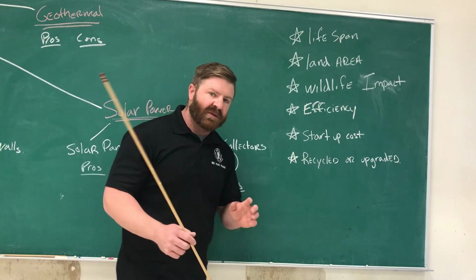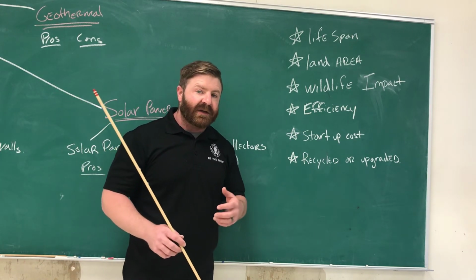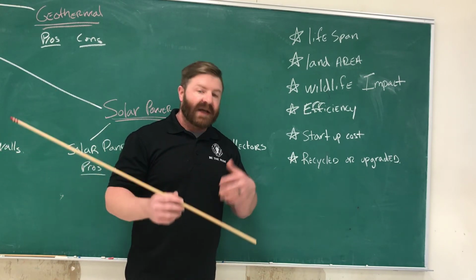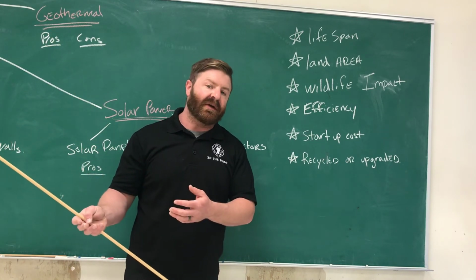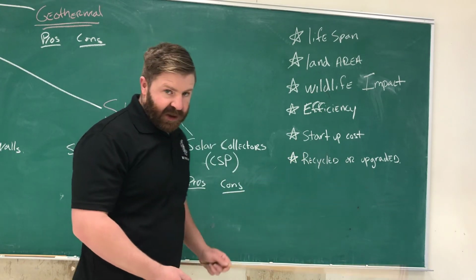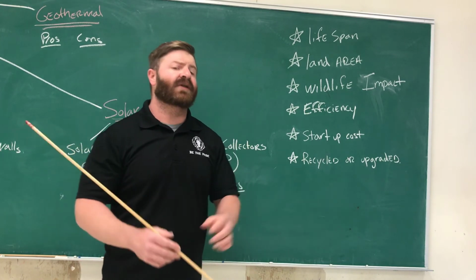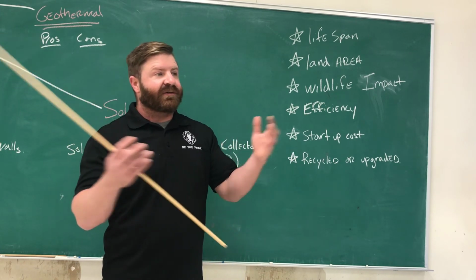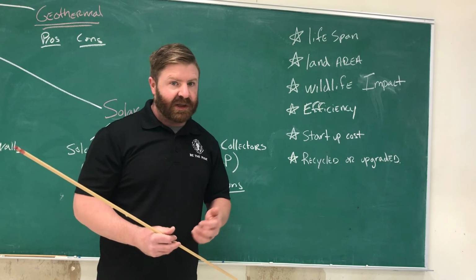Efficiency. This has been one of the big knocks on solar power for a long time. And it's something that everyone's going to have to look at with all forms of power. How efficient is it? Versus the energy that comes in, how much electricity do we get out? And is that valuable information? Startup cost. How much does a 2 megawatt windmill cost versus how much does a hydroelectric dam cost? Right? Those are the things that you got to think about. If mankind is to invest, what kind of investment are we looking at? In dollars, in time.